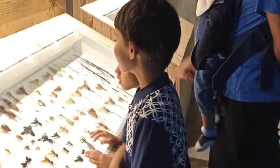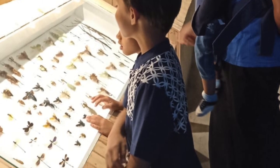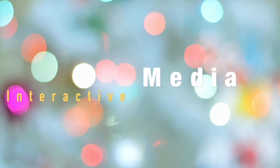The next lobby is Pisces. Here you can see lots of fish, including sharks.